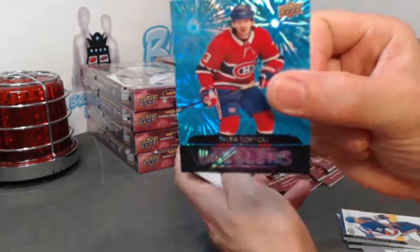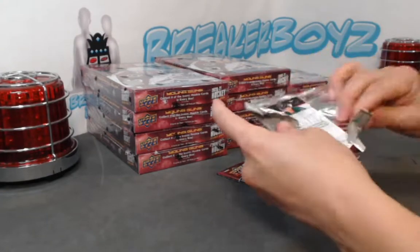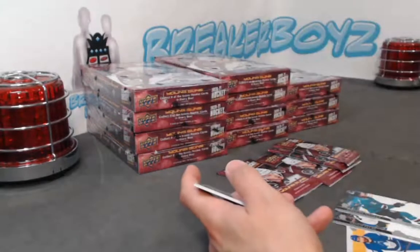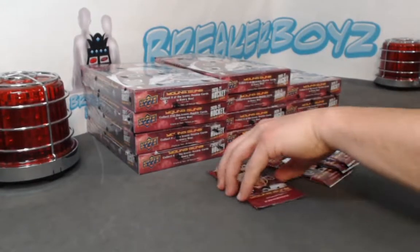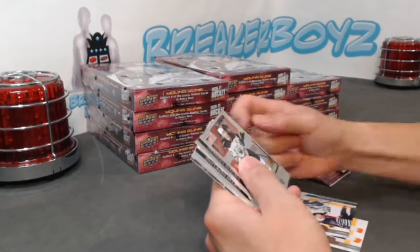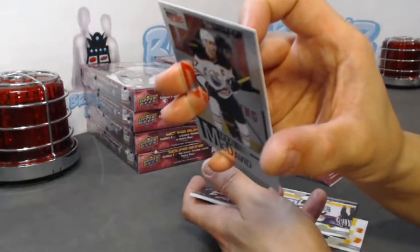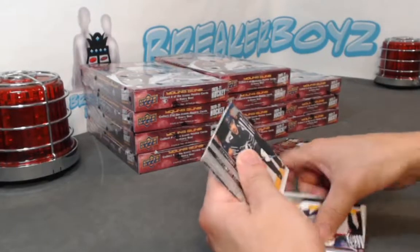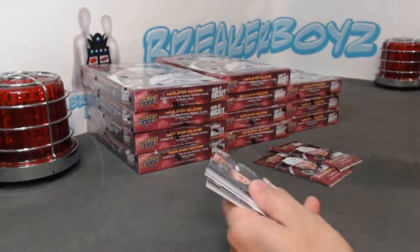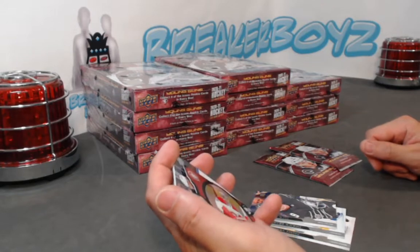We have a Tyler Toffoli Dazzlers. Another rookie class, Shane Bowers. We have a Connor McDavid, the Victory, MXXI, McDavid. There you go. Quite a few of those cards, I think, in the case, so it's not too bad to bid on Connor McDavid there.